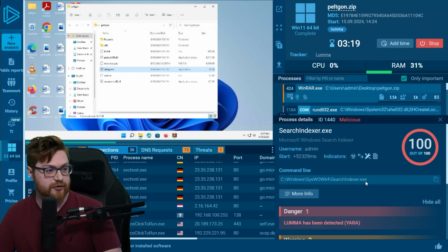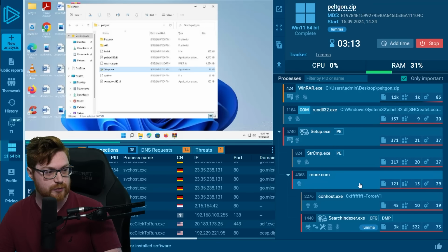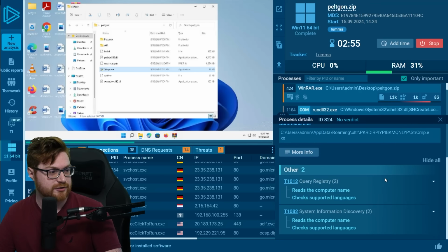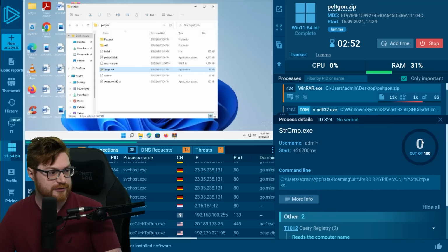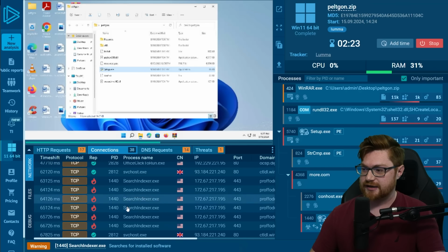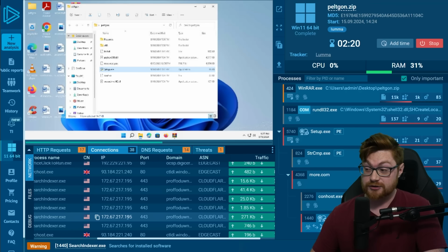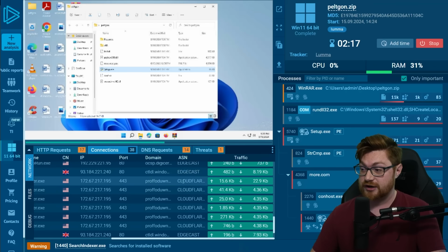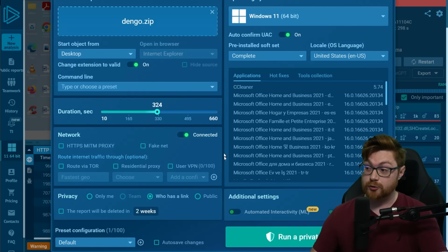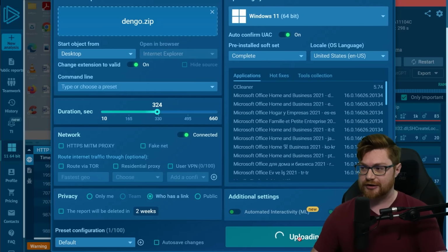Injecting into yet another Windows native binary like we saw with our BitLocker to go, actually kind of staging some other things in between it, like our more.com in this case, like our strcmp getting dropped into some app data files and folders locations here. You can see in the connections and HTTP requests, even the searchindexer.exe executable, the one that looks real, legitimate, native because it's built into Windows, is the one that's trying to communicate with this .shop random domain, obviously exfiltrating data back and forth. We can upload dango.zip to see the new stager or whatever other payload came through, but I'm going to assume it's probably the very same. I don't think there's going to be too much variation in what it's doing here.